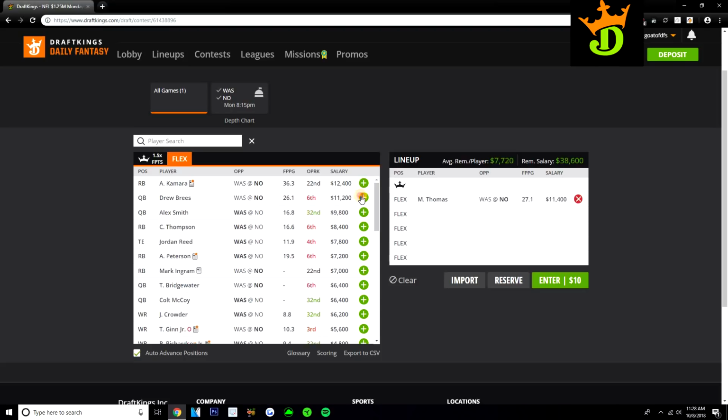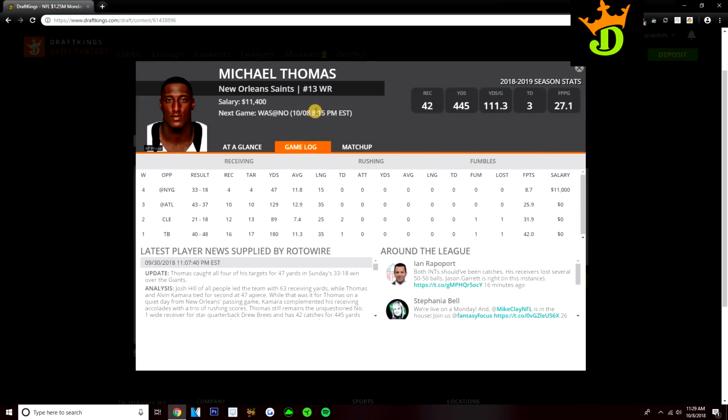I like the Thomas to Brees stacks on this showdown slate. I will definitely have a ton of them. I'll probably play Brees at captain over Thomas, but Thomas I really like. He's $11,400, $1,000 cheaper than Kamara. And we know the kind of upside this dude has.